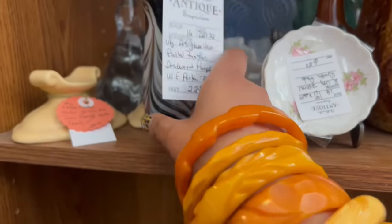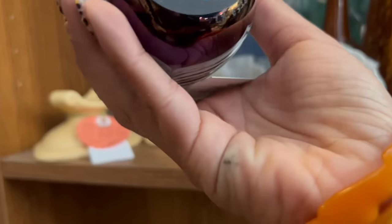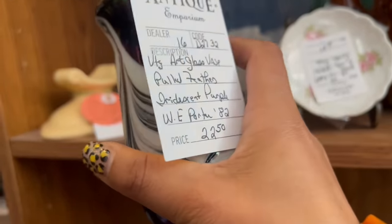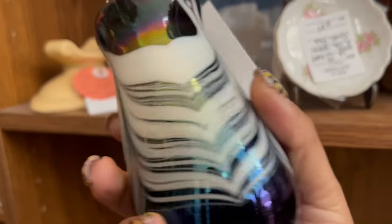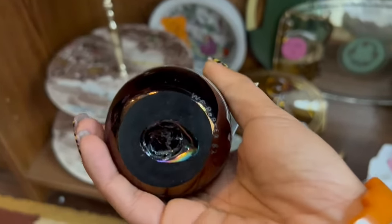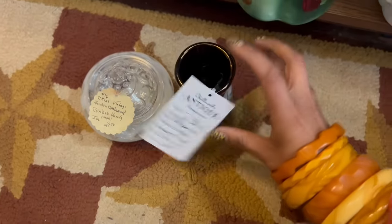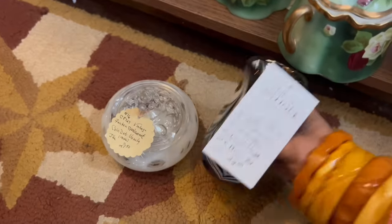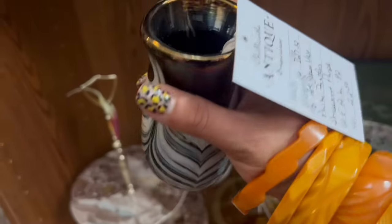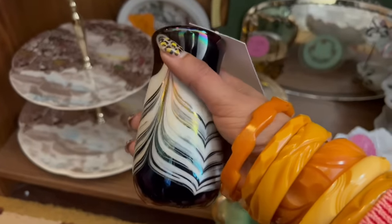Now this is something that catches my attention too. It is signed W.E. Porter again. This one excites me. I love that. $22.50. I'm gonna look this up just because now I have internet service at least. I'm really curious. That was the same artist that I left down the street. Well, I don't feel bad about leaving the one down the street, but for $22.50, this has got a gorgeous iridescence, and you know I love the pulled feather look, so I am gonna go ahead and grab this.